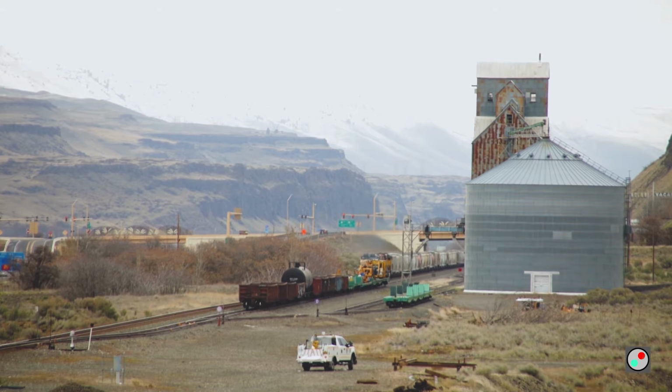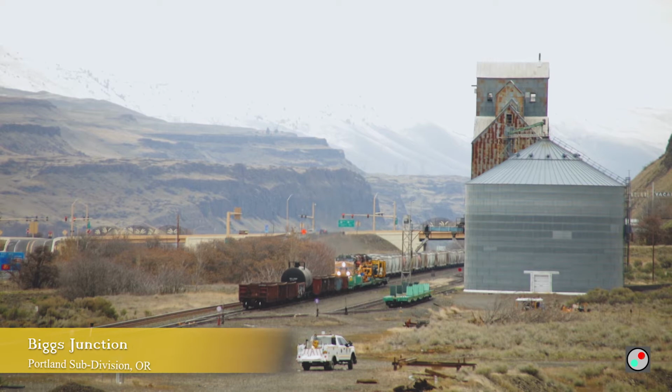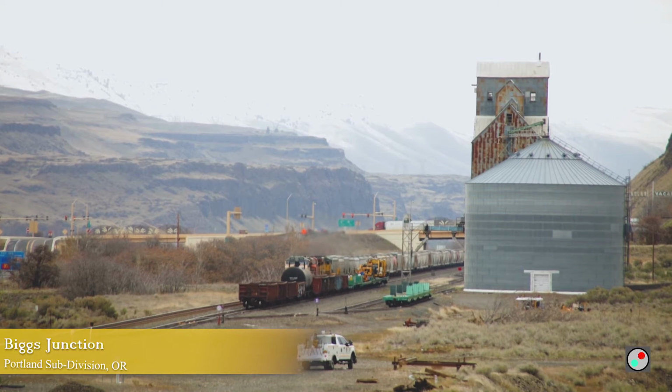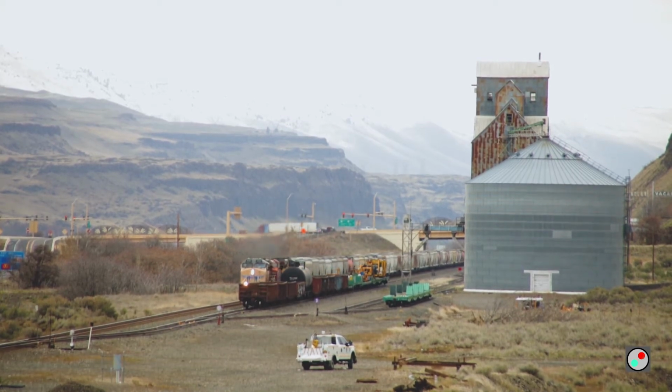Cold Sunday morning, having traveled up from Bend, Oregon in snowy conditions, we arrive at the Columbia River in Biggs Junction, where the temperature, though still cold, was a bit more bearable. Our first train is seen passing the old grain elevators in Biggs.